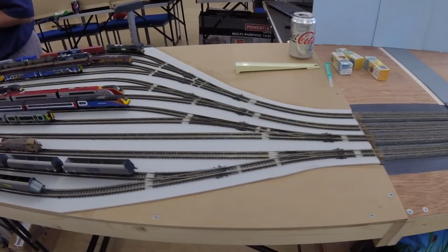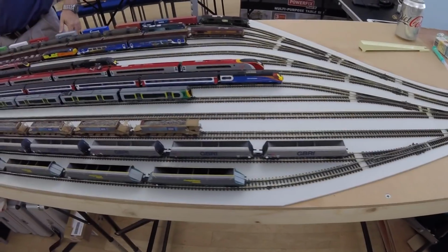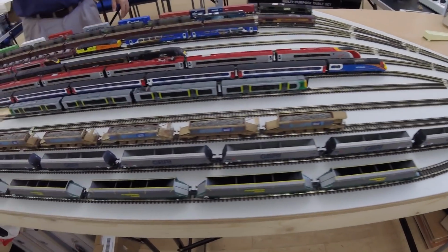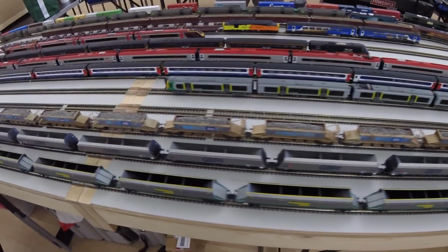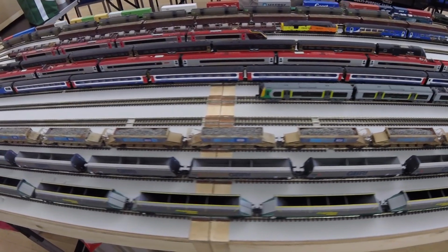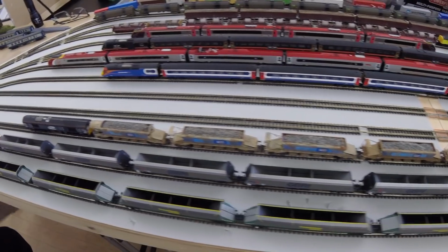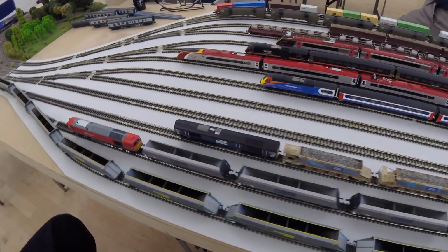The fiddle yard has 3 storage tracks for each main line, and at exhibitions, each main line has a dedicated operator. Alright, and the control panel at the bottom. However, if there's a shortage of operators, some or all of the tracks in the fiddle yard can be switched to automatic. Then the trains will arrive, depart, and rotate automatically.